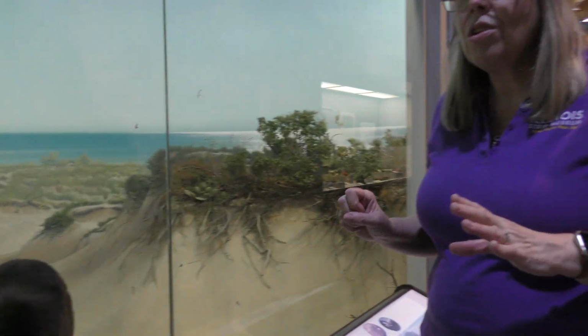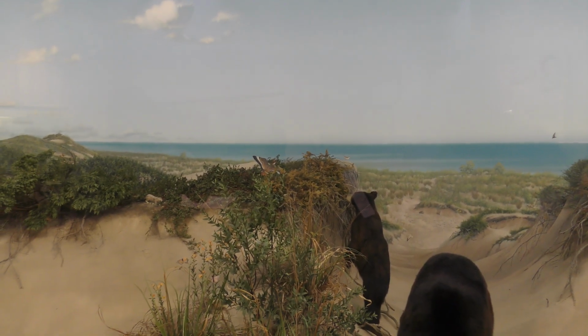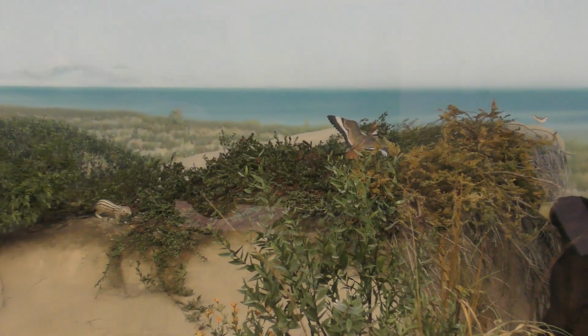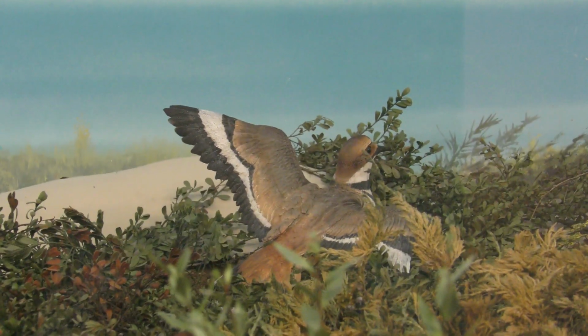Here we are at the beach. Do you think you can find some other animals? Let's look and see. Let's go right over here by the baby bear. And you look up there, and there's two animals in there. Can you see them? The first one is the killdeer. That's the bird way back there by the baby bear.